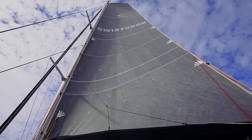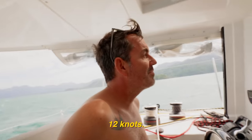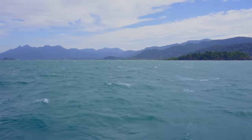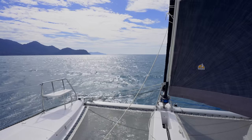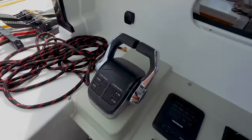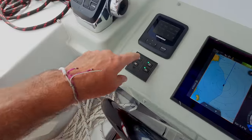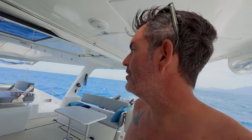I'm cautiously optimistic that once we get kind of between the islands, the wind will just ease off a little bit. I have a theory that it kind of funnels down this coast. How are we going? 12. Favorite part of any sailor's day. Engines off. Pulling along the coast at 6 knots. We should get some, hopefully some good sailing.